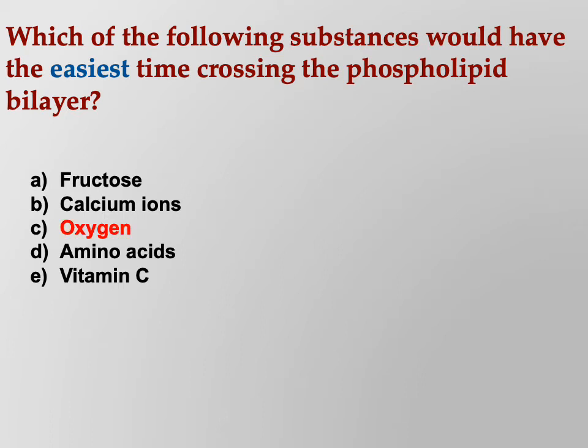That will be oxygen, all right? Remember, it's a gas. It goes right across. Why won't fructose go? Because it's big and it's water soluble. Why not calcium? Because it's charged. Why not amino acids? Because they're big and they're water soluble. Why not vitamin C? Because it's big and it's water soluble. Gases go right across. All right. Notice I'm asking you things that I may not have mentioned exactly, precisely by name. But again, in Bio 202, we expect you to be able to figure things out. All right.